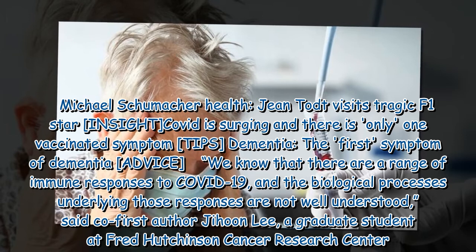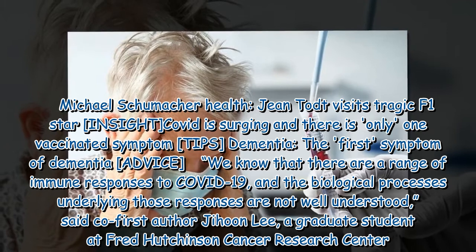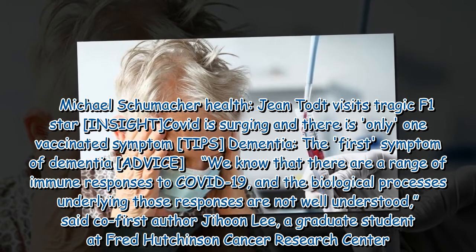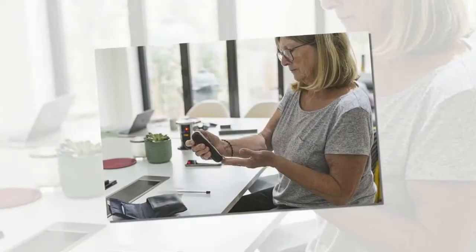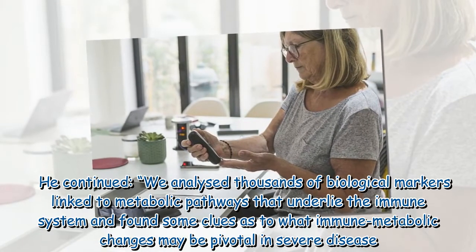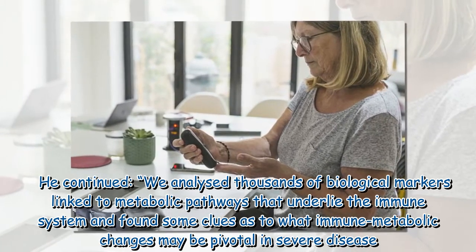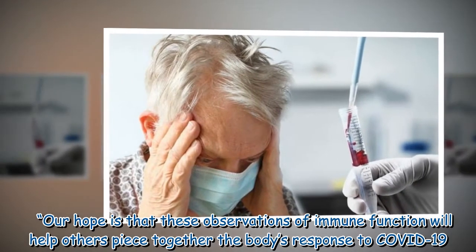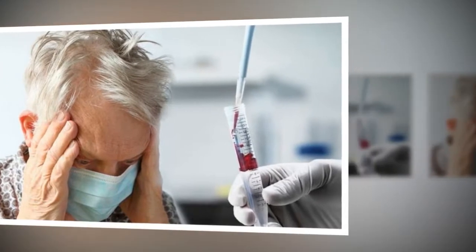"We know that there are a range of immune responses to COVID-19, and the biological processes underlying those responses are not well understood," said co-first author Ji-Hoon Lee, a graduate student at Fred Hutchinson Cancer Research Center. He continued, "We analyzed thousands of biological markers linked to metabolic pathways that underlie the immune system and found some clues as to what immune metabolic changes may be pivotal in severe disease. Our hope is that these observations of immune function will help others piece together the body's response to COVID-19.